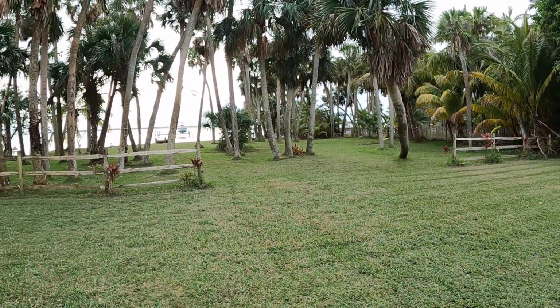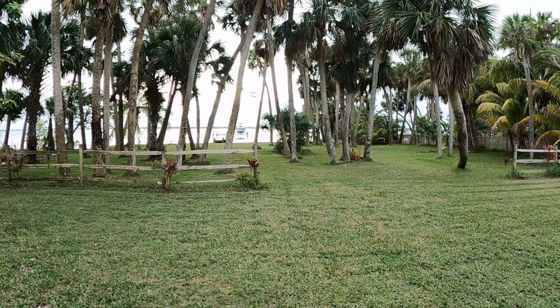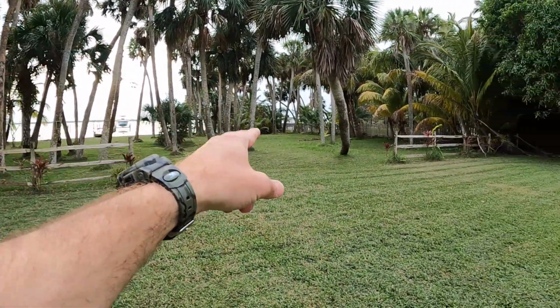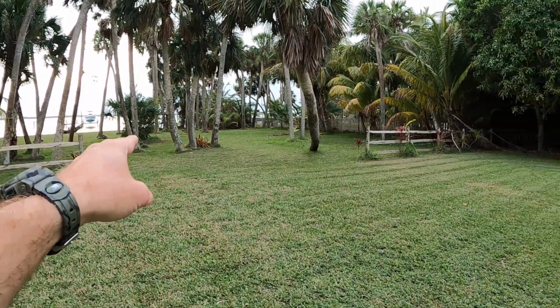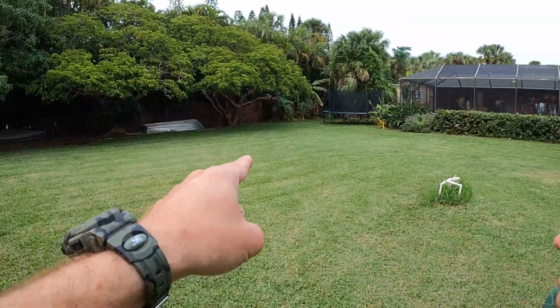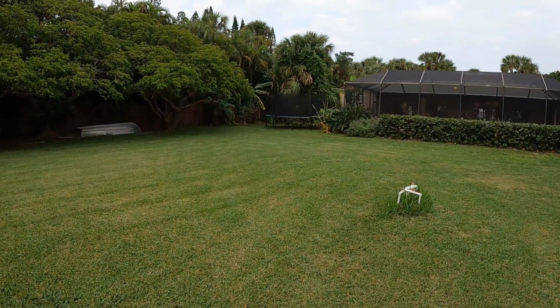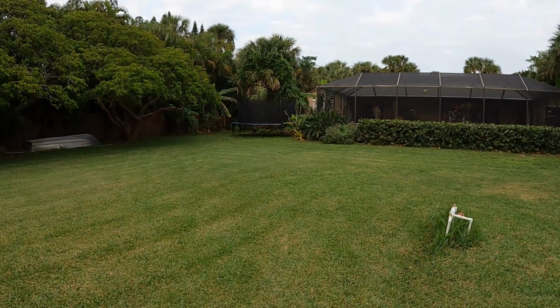The last hurricane, Hurricane Nicole, you guys can see we have a seawall there by the river. The water came all the way up to almost the trampoline right there. It was crazy. We got lucky. We did.